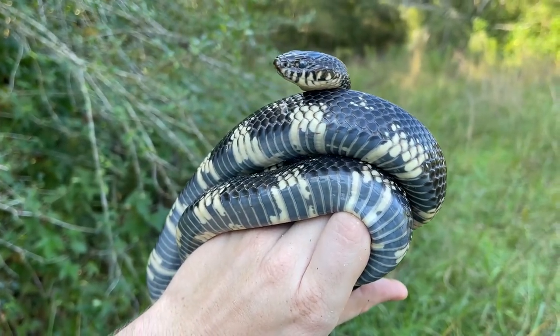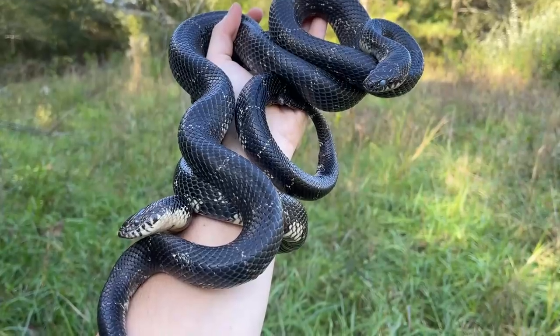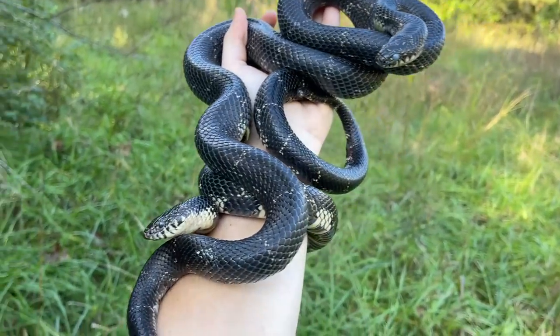Unfortunately, both of these snakes are deep in shed, so I'm just gonna take a quick photo and then we'll put them back under their tin. But three king snakes so far and nothing else. All right, well, let's put these two monsters back.